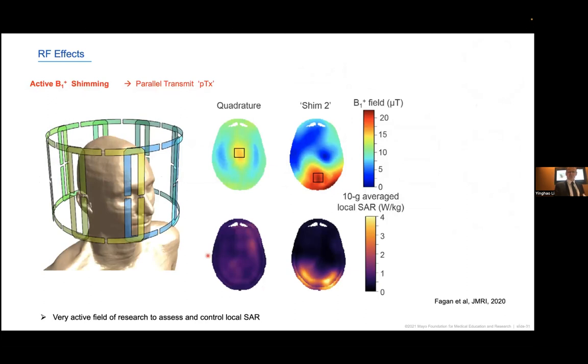This just gives an example of some simulations we did. Andreas Bitz actually ran these simulations in Germany. This is with an 8-channel loop array going around the head. You can see the yellow is one element and the blue is the second one. And you can drive this array in quadrature mode, like a birdcage, where you get the B1 plus field high in the center with some areas of low B1 plus due to destructive interference, and the corresponding SAR fairly uniform across the head. But it is possible to drive this array with a certain shim, so a certain excitation vector on each of your transmit channels, to produce this kind of pattern of B1 plus field.